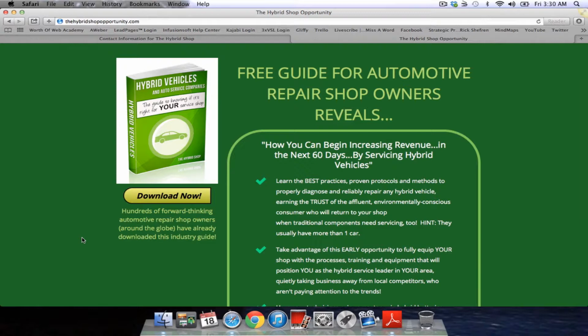Now, I'm not sure exactly how many have downloaded this guide in the past year. It may be over 1,000. I'm not sure yet because I haven't talked to the owner. However, I wanted to be conservative, and you want to be honest here. This is not about being dishonest. But once you know how many downloads you have, like how many email addresses you have would be an implicit way of figuring that out, you can put here over 1,000 forward-thinking automotive shop owners have downloaded this, or thousands after you reach 2,000, right?